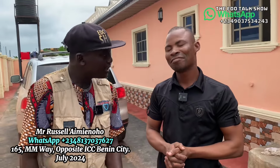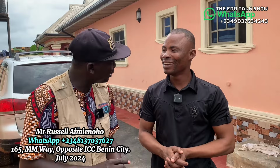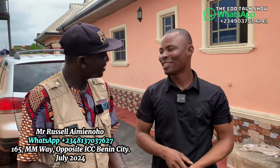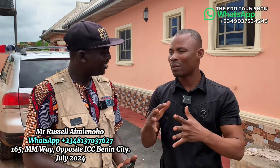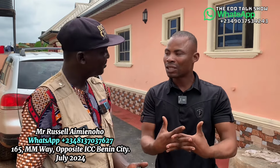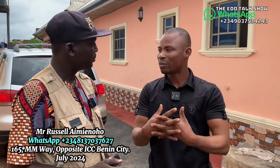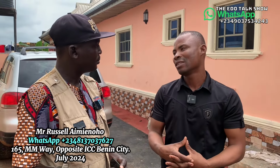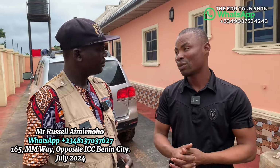You carry your phone like this, and before you know it, your generator starts. If the generator doesn't start, your system will put a time and go off. We have those systems. We are partners with international foreign companies, experts from Dubai, experts from the US and from India. All of us work together, and we train people as well.